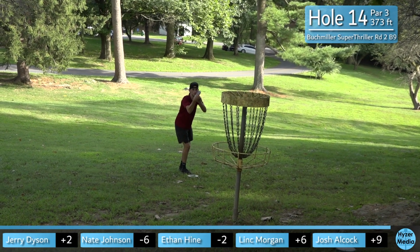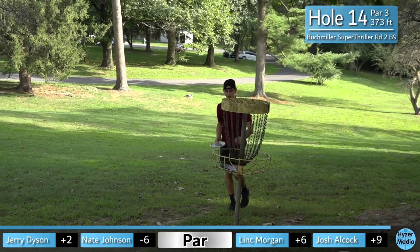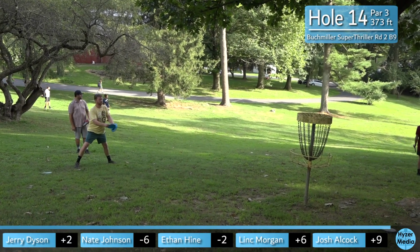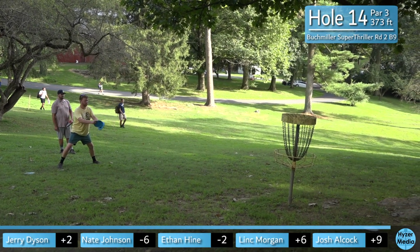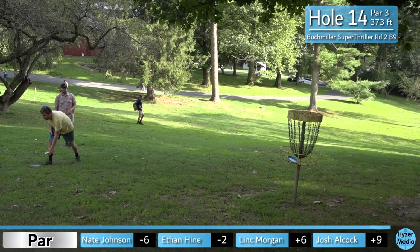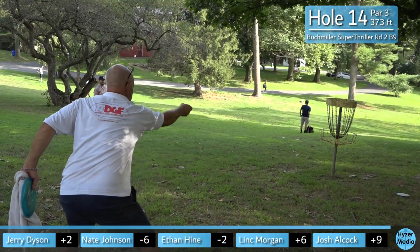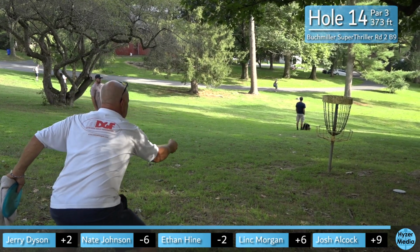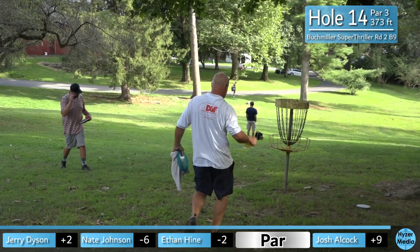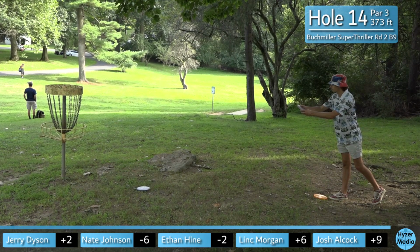Couple par putts coming up for the rest of the card. Ethan's up first and he's able to convert. That's well done. Again, only one birdie on the whole day, so a par here is not too bad. Jerry able to connect there. Yep, that's what we're looking for. Just a nice easy par on this hole. It's nearly impossible to get the birdie, and you just want to make sure you don't lose a stroke and take a bogey on it. Exactly. That's a nice putt from Linc. And I'm looking to do the same.